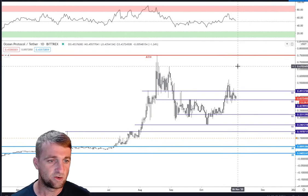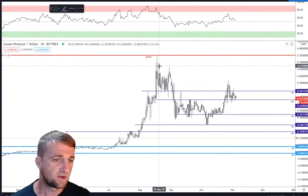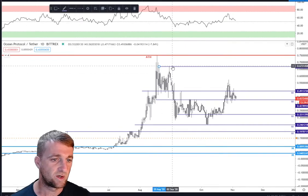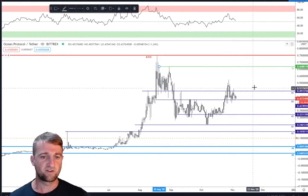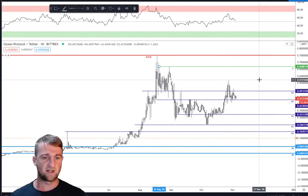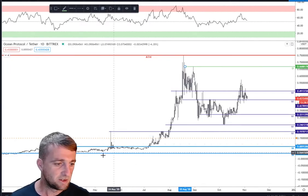I mean, you could do with a bit of a daily level around here. If you look at that wick there, we rejected off that twice. So I'll change that to a daily. It does just give us a little bit of sight there. So that is enough structure for my liking. Yeah, that'll do.